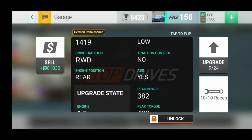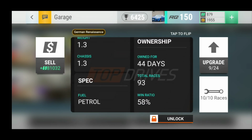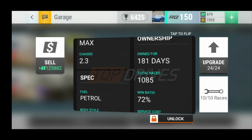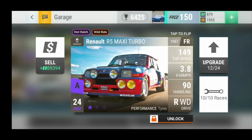Then we have the RCT. This is a good car actually. Let's have a look at the win ratio. 93 races, 58%, it's actually pretty good. And this one, 1000 races, 72%, so good. So good. Then we have the R5 Maxi Turbo.